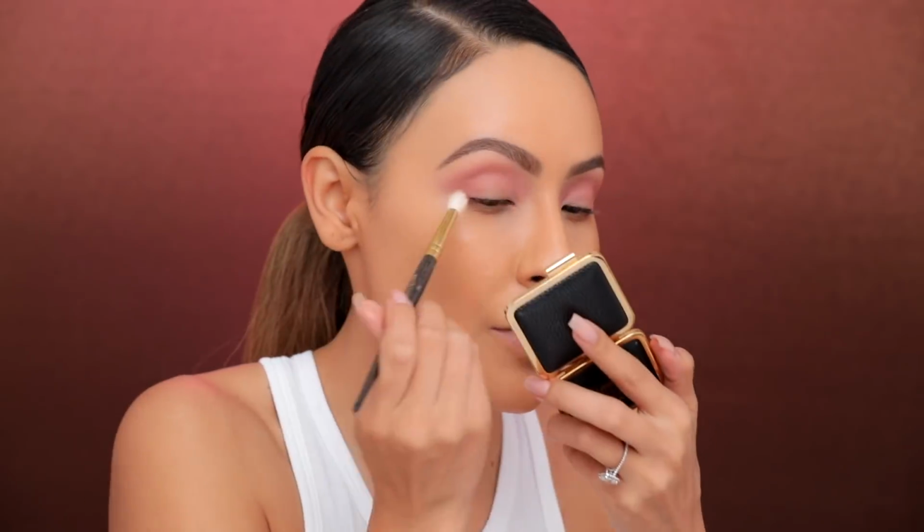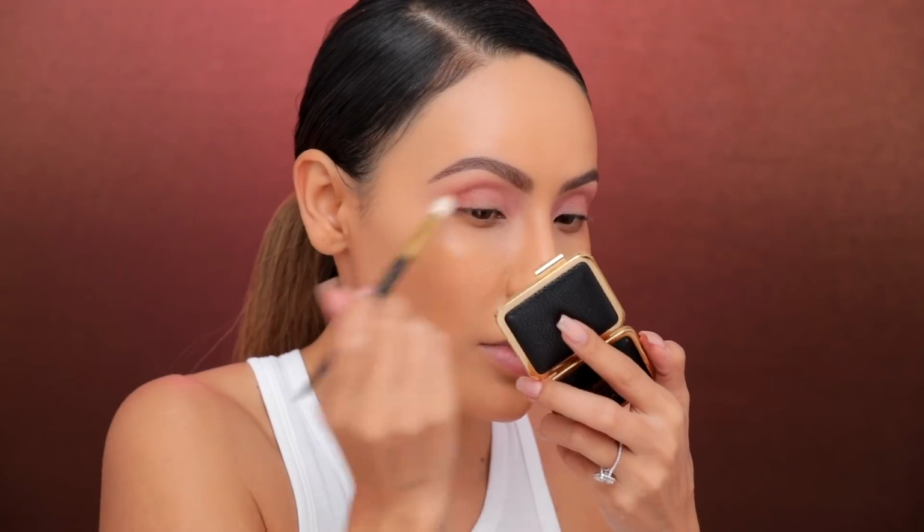I've been blending for like a hot minute. I'm just gonna go ahead and deepen that just a pinch. I'm gonna use BS, which is right here. I don't think I'm gonna do a lot of that. I just want the slightest hint, kind of just on this outer part. Just pop a little over there.